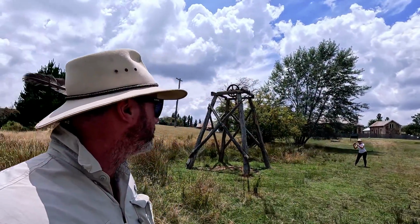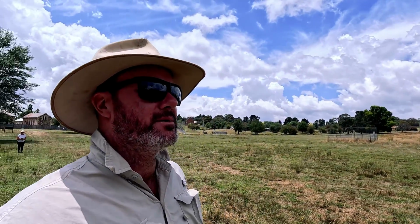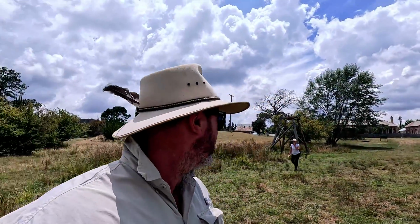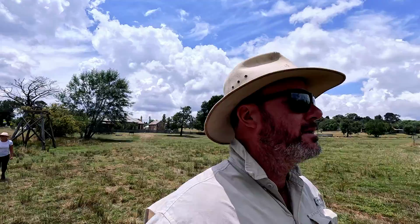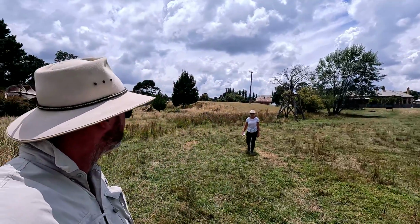What's it called though? Bald Hills Circuit Track. It's just a walking track, and I'm guessing it's through all the old gold fields, minefields, where all the work kind of happened. So there's a few old points of interest along the way, and we'll go have a look at them. It's not very far. It's only a couple of k's. Not sure if that's one way or return. But anyway, we'll find out. It's not very far anyway. So here's to a day of adventure, I think, Dan.